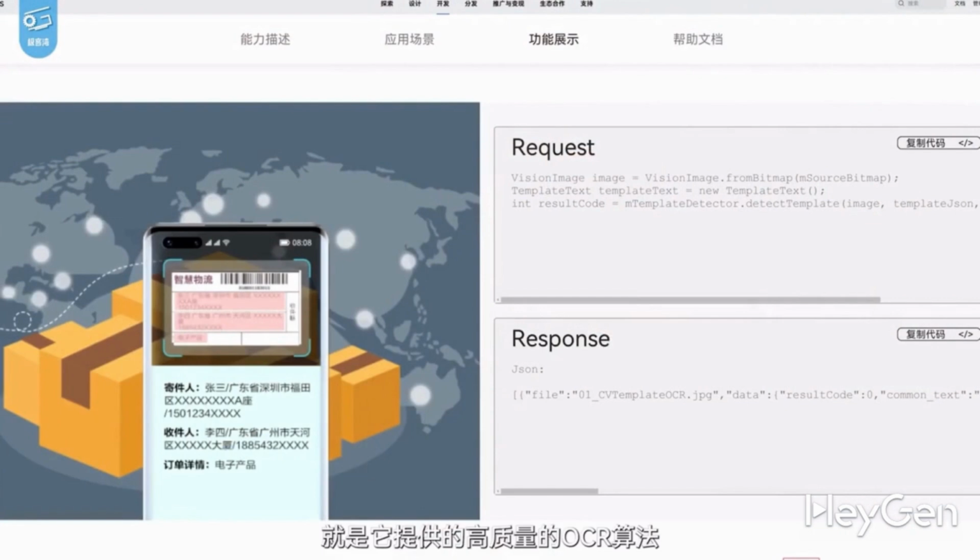You've also used a lot of AI capabilities here, right? Including the ability to do photo translation and simultaneous interpretation, which are deployed on the device side, meaning they run locally on the phone, right? Yes, some of the AI capabilities we use are directly from the native algorithm capabilities of the HarmonyOS system. Yes, it provides high-quality OCR and ISR algorithms.